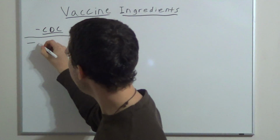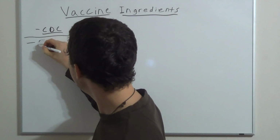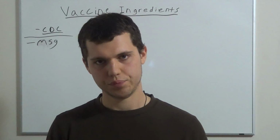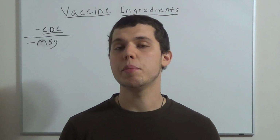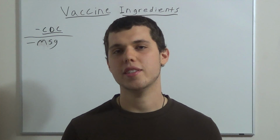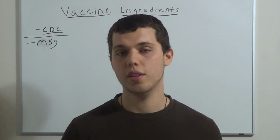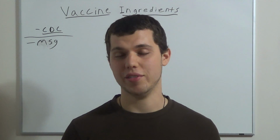Okay, so we have MSG, monosodium glutamate. A lot of people have adverse reactions to it. It tends to irritate the stomach lining. It's sort of a salt compound. I don't think it's actually quite as harmful as people think it is. It's not near as bad as heavy metals, for example. But a lot of people are more sensitive to it than others, and I would recommend that you avoid it because it is somewhat of a toxin.